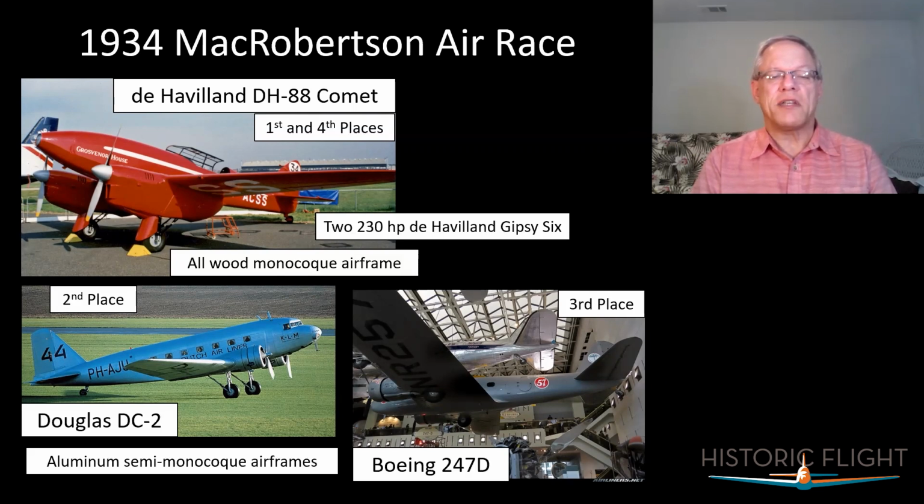Aluminum, semi-monocoque airframe, just like we see in the DC-3 there at the Historic Flight Foundation. And there on the right is the Boeing 247D, which was kind of Boeing's pre-competitor to the DC-2. And Roscoe Turner and Clyde Pangborn flew it to third place in the MacRobertson race. And there are a number of 247s left. And that one right there is also in the National Air and Space Museum in Washington, D.C. on the Mall. And as you note, it's actually hung down below the DC-3 appropriately, which is the airplane that knocked it out of the airliner business.